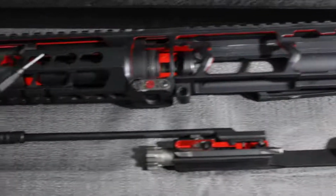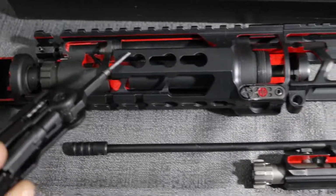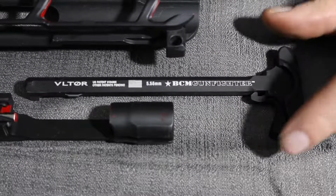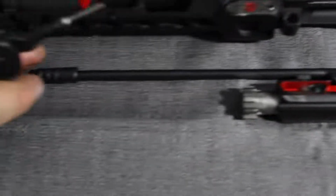This particular one is KeyMod. You have a 1913 rail on the top, and you have a KeyMod there. The charging handle is the Vltor VCM Gunfighter. Another one of my favorite charging handles. It's much larger to purchase on. But this shows exactly how it works.